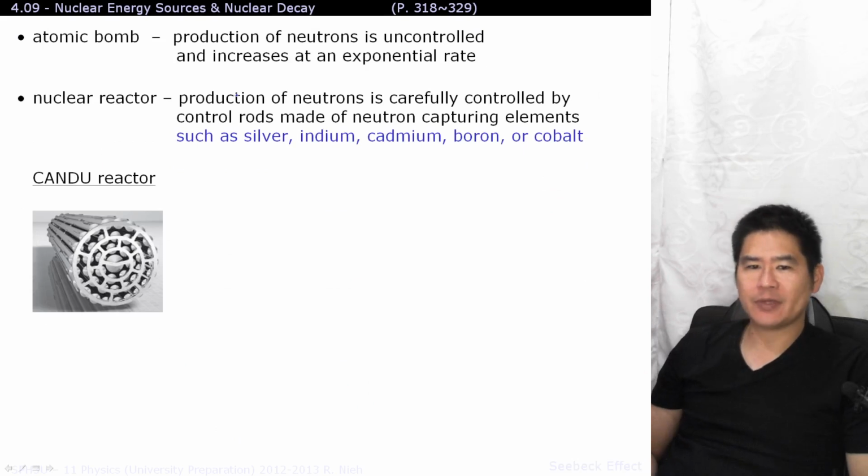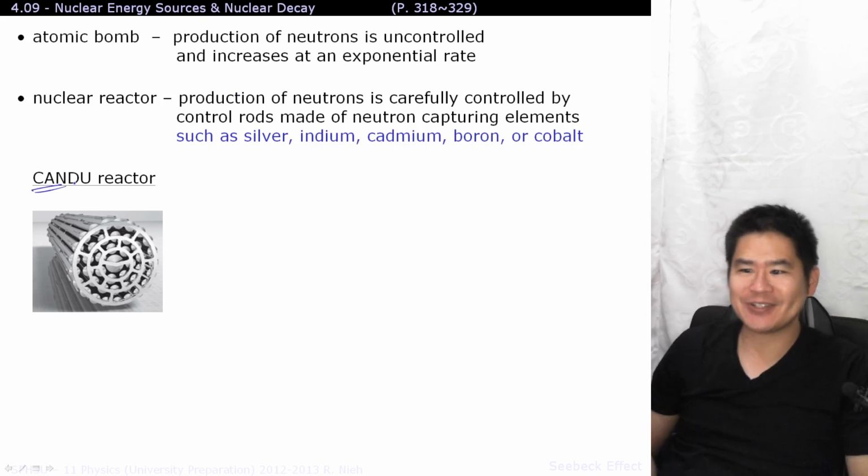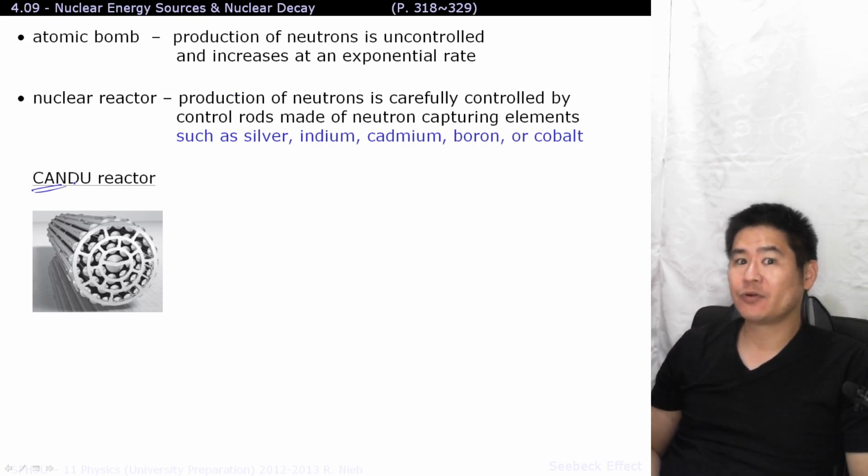Here in Canada, we have a special type of nuclear reactor called a CANDU reactor. Yeah, you can do. CAN is obviously for Canada. DU is interesting because DU is for a special type of water called deuterium.